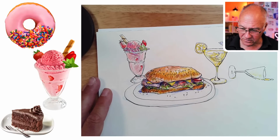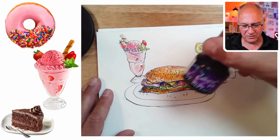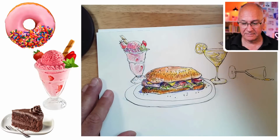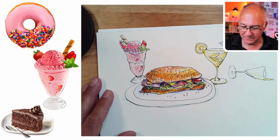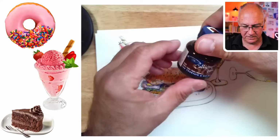Should I write in purple? I just picked up this bottle of ink and it was purple, violet. Maybe, or maybe brown. Okay, so I've got this. This is sepia.